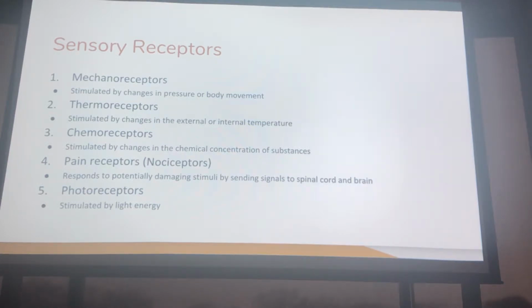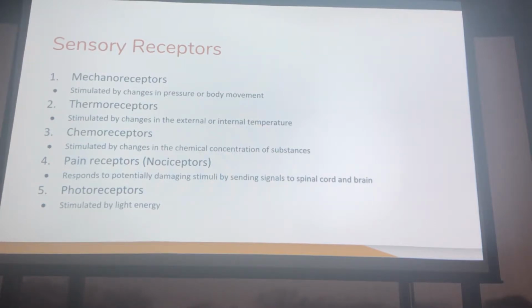Then you have your chemoreceptors, which are stimulated by changes in the chemical concentration of substances. So like in your taste buds in the tongue, and the olfactory receptors, which lie in the nose, which correlate to your smell. And then the pain receptors, also known as nociceptors, they respond to potentially damaging stimuli by sending signals to the spinal cord and brain. And then last but not least, the photoreceptors, which are only located in the eye and are stimulated by light energy.